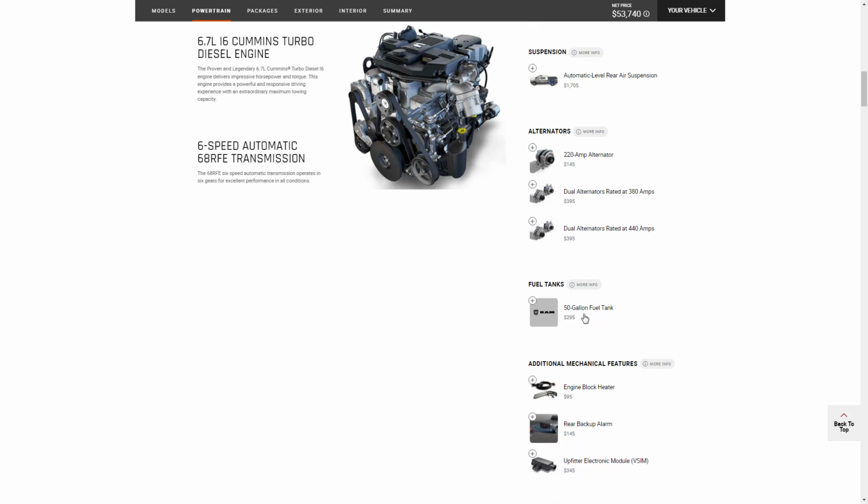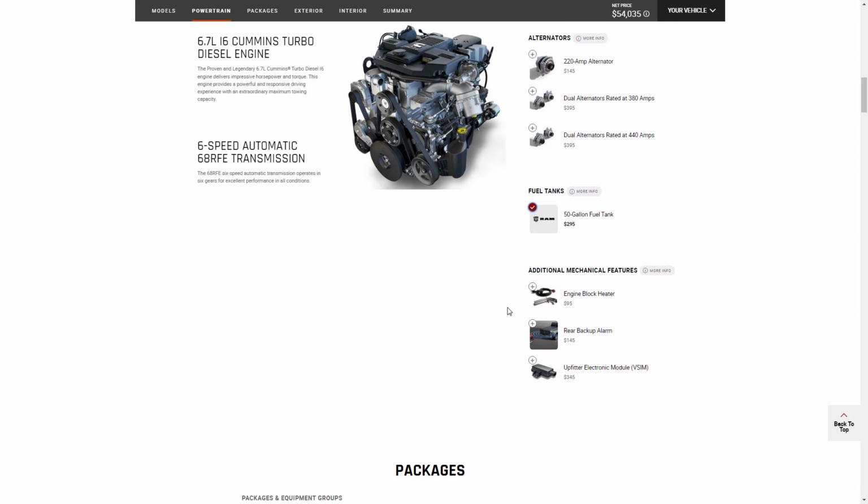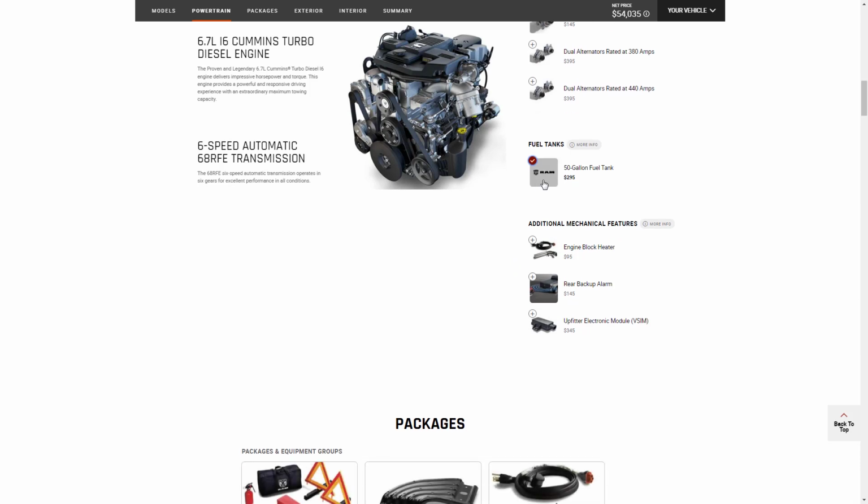Do I want a 50-gallon fuel tank? Yes, I want a 50-gallon fuel tank. As I just filled up, the gas on my truck has a 26-gallon fuel tank, and yeah, that could get spendy by itself right there. So a 50-gallon fuel tank is going to cost some serious money at fill-up time.